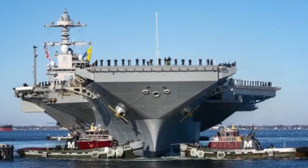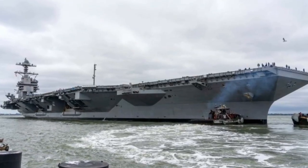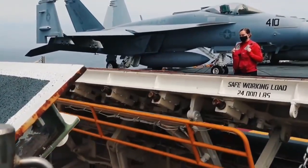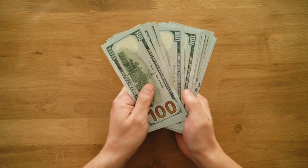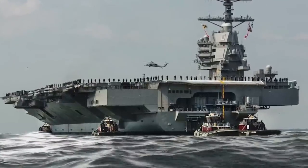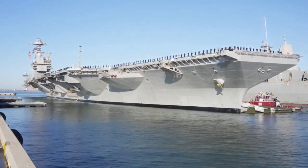Despite its advanced capabilities, the USS Gerald R. Ford has experienced a number of delays and cost overruns during its development and construction. The ship was originally scheduled to be commissioned in 2014, but the date was pushed back multiple times due to technical issues and budget overruns. The total cost of the ship is estimated to be around $13 billion, making it one of the most expensive ships ever built.